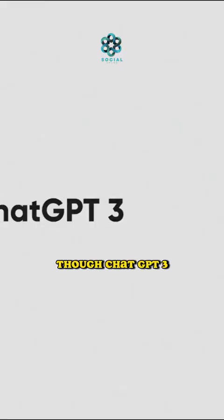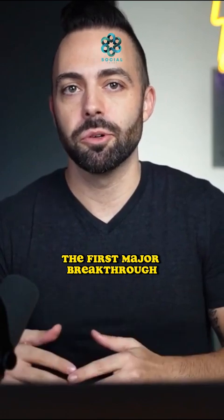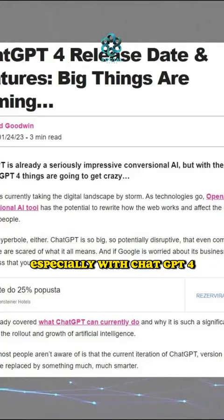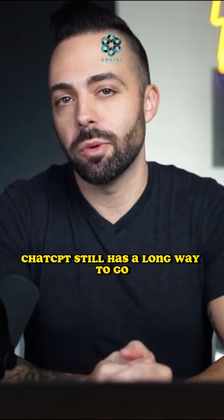Now, when we think about it though, ChatGPT 3 is kind of like the AOL Instant Messenger of AI. It's the starting point, the first major breakthrough for generative AI, and it's going to get a lot smarter, especially with ChatGPT 4, which could write entire novels from a single prompt. But as far as making money online goes, ChatGPT still has a long way to go, as most of the generated text doesn't pass plagiarism and AI content detectors.